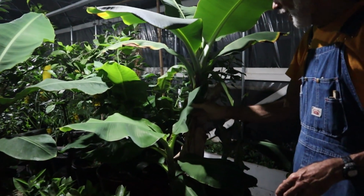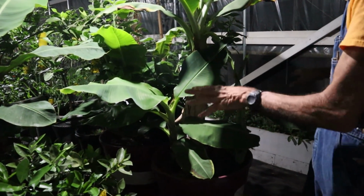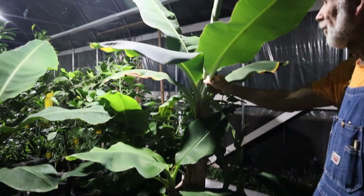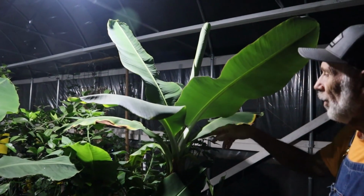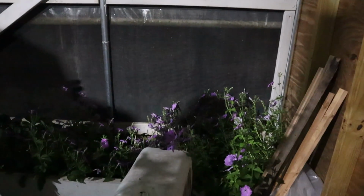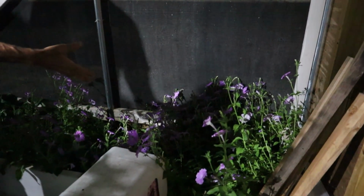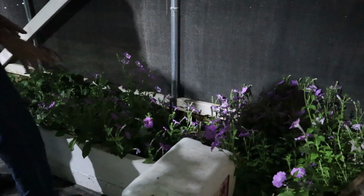This is a miniature one. It's got two baby pups in the pot with it here. We've got to get these dug up, get them moved somewhere else, so that this one that's left here will get on up here and possibly maybe have some bananas on it this year. Over in here we have more of our petunias. These are our pollinator attractants here in the end of the high tunnel.